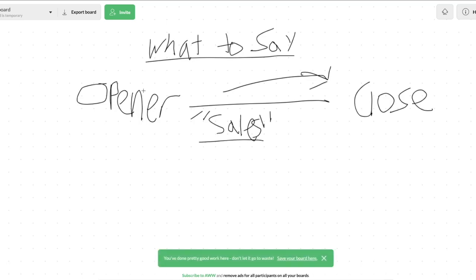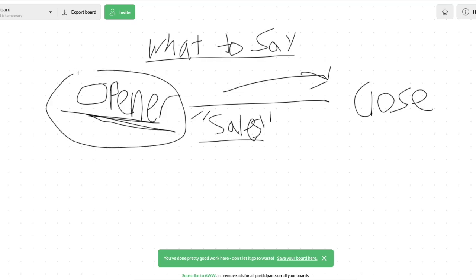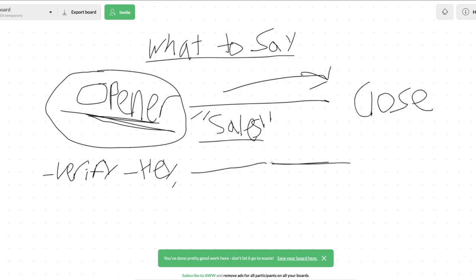But if we jump into this framework and say, okay, opener, what's the best opener? What we always teach at Surplus Fund Mastery and with all of our students is the best opener is simple, direct, and to the point. Towards the beginning of the call, you're going to be asking a lot more questions to do a couple things. Number 1 is verify that you have the right person. So we always recommend the best first opener is just, hey, is this so-and-so from whatever address, or from down the street, or from the next street over, or from whatever city.